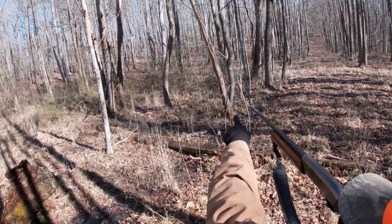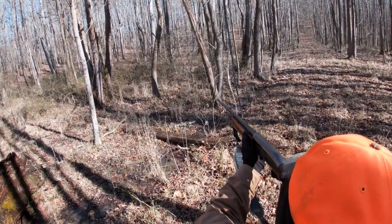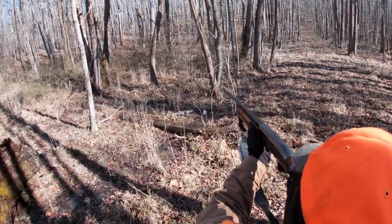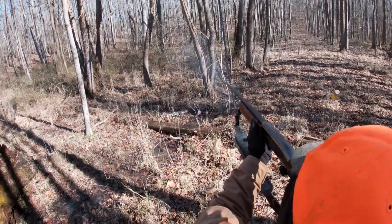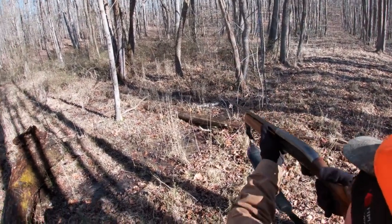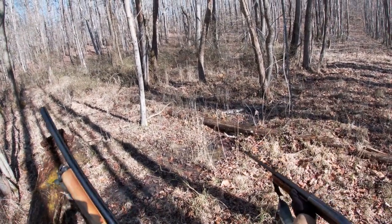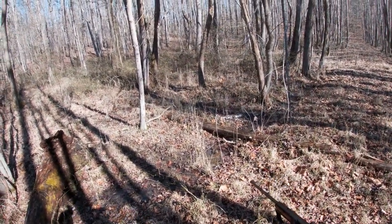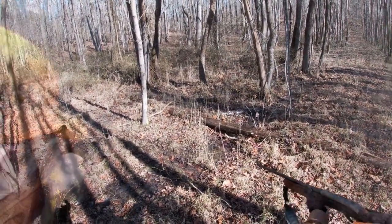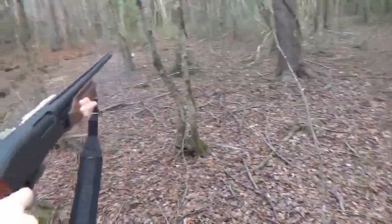Straight at us. All right. There he comes, right behind that little tree. There he is. See him right behind it? Yeah. What in the world? What? I'm putting it down. What? Chunky, shoot him. Chunky, shoot him. Come on, shoot him.